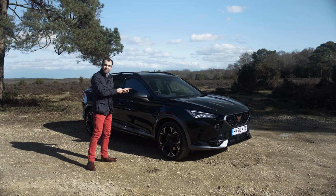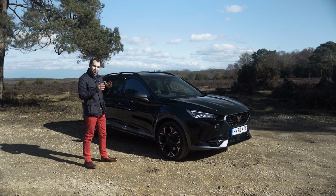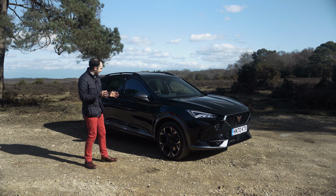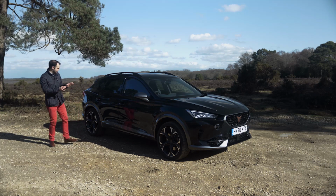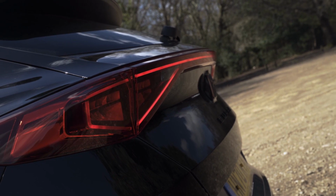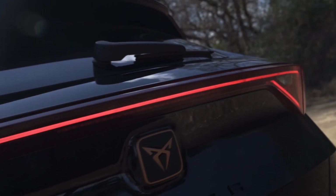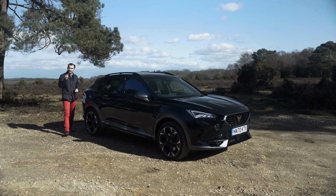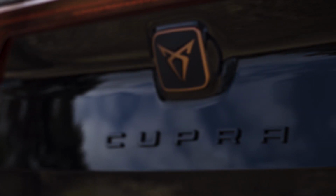This particular car in VZ2 310 trim turns the aggression level up another notch, and there's a cool coupe SUV look to the way this car looks. Now at the back it looks particularly good, what with a steeply raked rear screen and the light bar that extends all the way across the back of the car. It gives this car a really distinctive look, especially at night. But that's enough of the way this car looks. Let's take it out on the road.